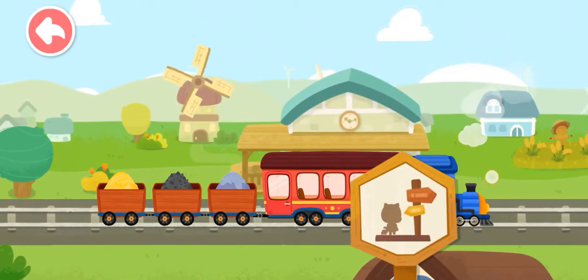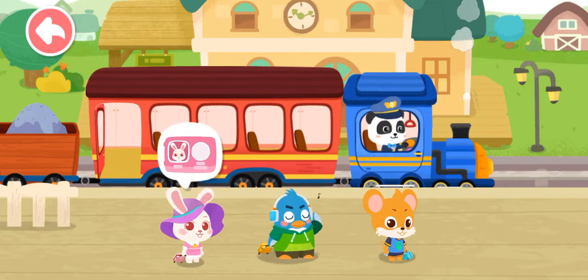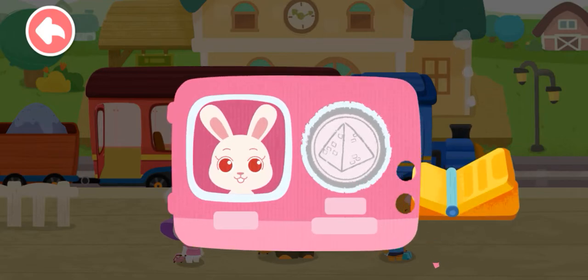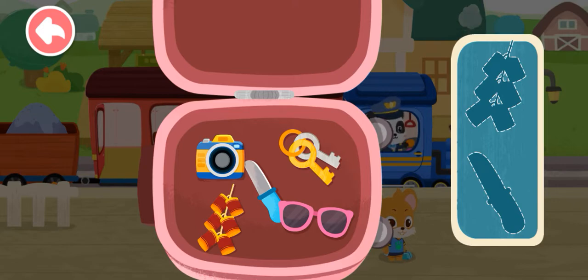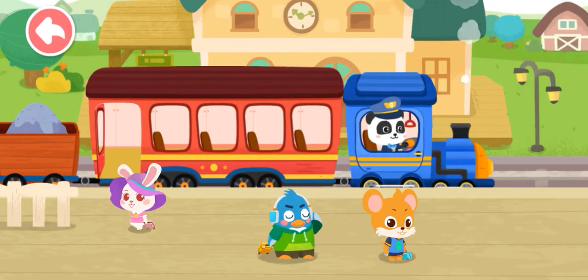We have arrived at the passenger station. Let's help the passengers get on the train. Hi! We're about to go on BABYBUS little train. Here is my ticket. Prohibited items cannot be taken onto the train. Let's find them out. Firecrackers. Knife. Thank you.